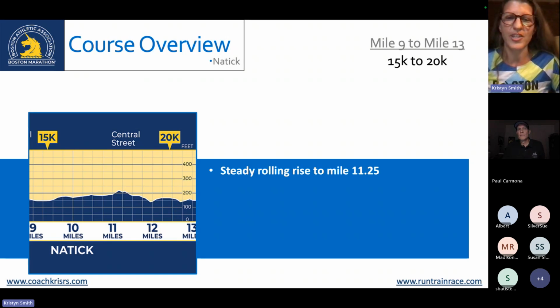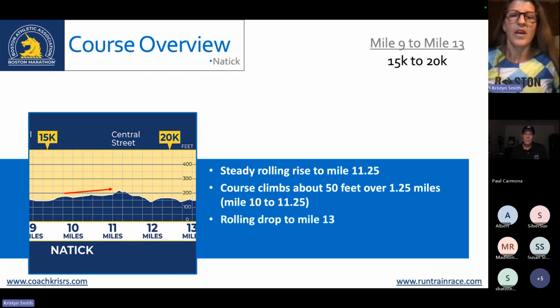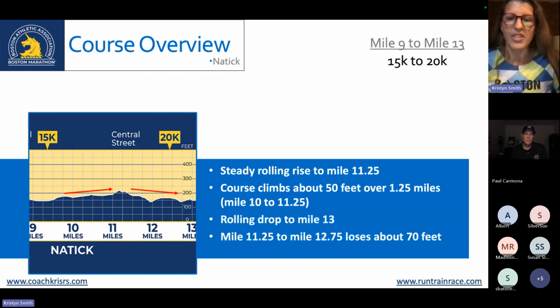In terms of this elevation here, we're going to go back to that. So there's this steady rolling rise to mile 11.25. You can see it there. It's just an overall gain, slow, gradual. It's about 50 feet over that 1.25 miles. So again, nothing huge, but you will notice it. You will feel it. You're going to feel all of the things on this course, right? This is one of the things that again makes it challenging because your legs are in great demand. Your legs are having to power a lot of up, a lot of down, a lot of changes in muscles being used. And then you have this rolling drop to mile 13. So up and the down, the up and the down.